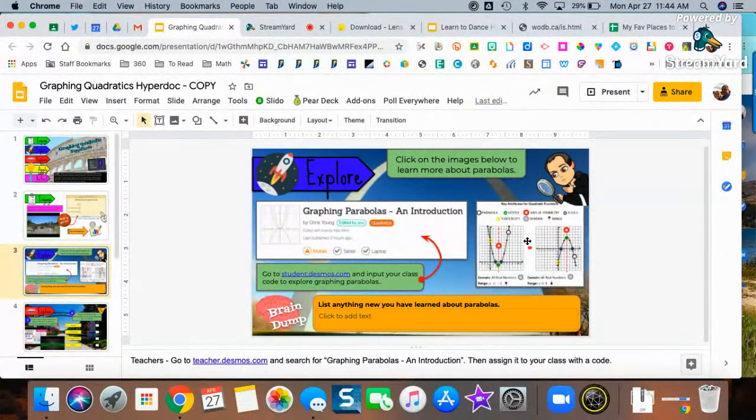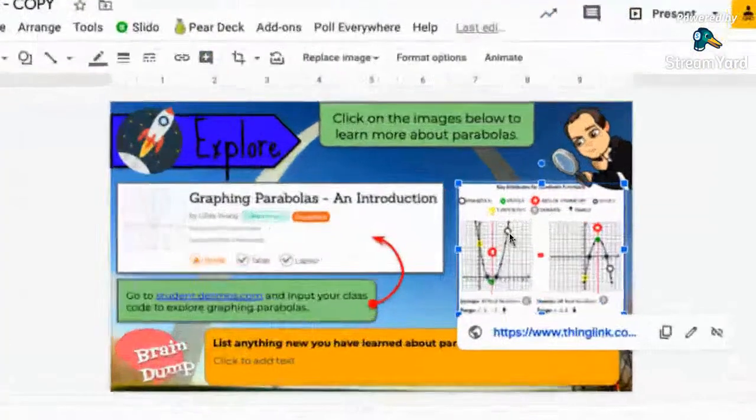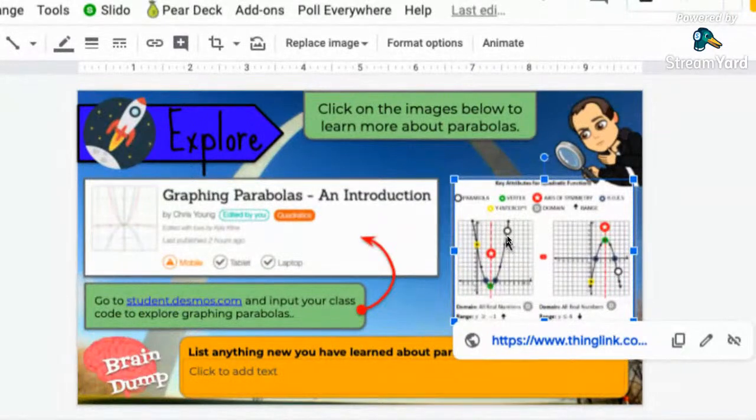I can click on this link. This is a Thinglink, and you can click on the different options. This will open up in another tab also. You can click on these little dots and it'll talk about the different pieces of a parabola. So the kids are learning a little bit of vocabulary here with the Thinglink and over here with the Desmos.